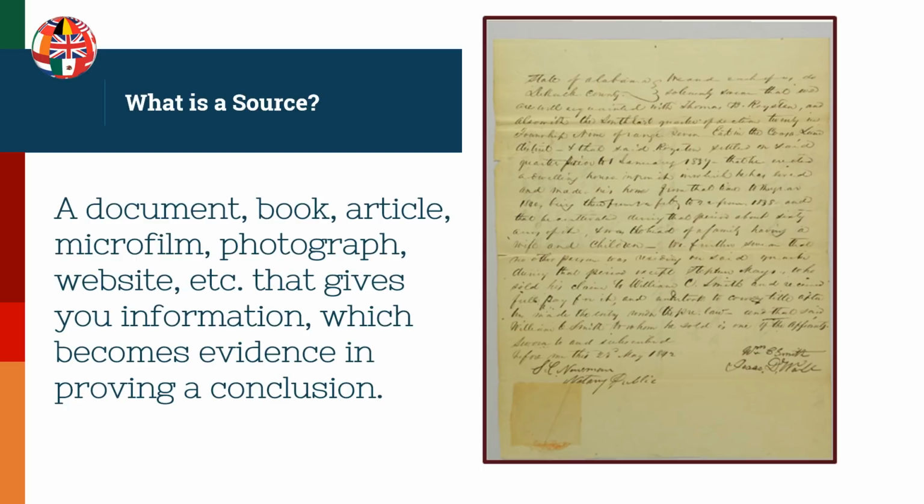So what actually is a source? We can define it as a document, book, article, microfilm, photograph, website, etc., something that gives you information which becomes evidence in proving a conclusion. In this example, we see a document, but it has no source citation attached. Without that source citation, you would not know what this document is. You would not know how to relocate it.